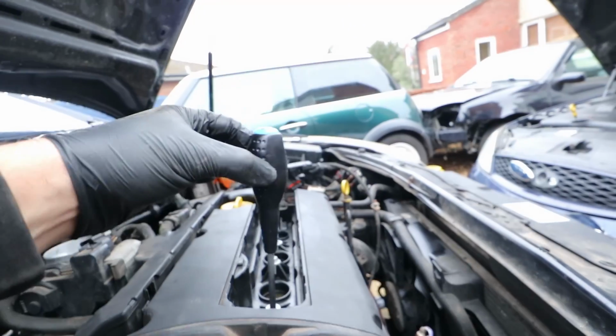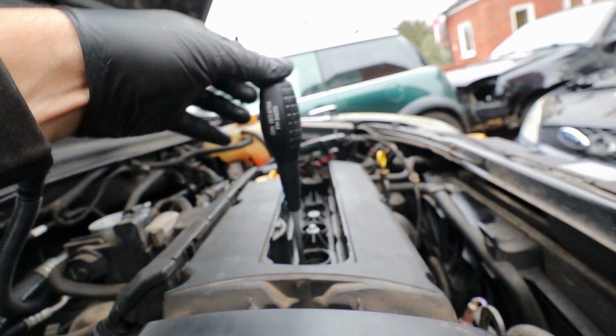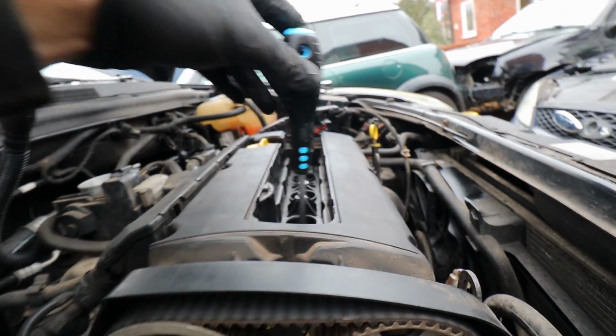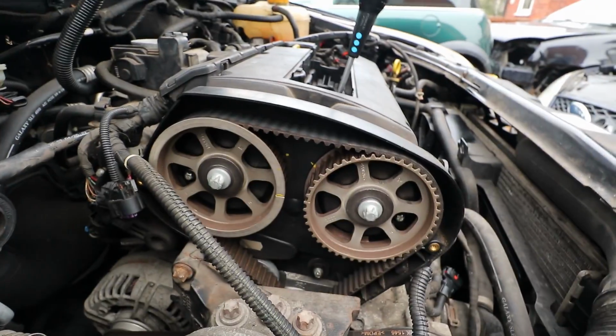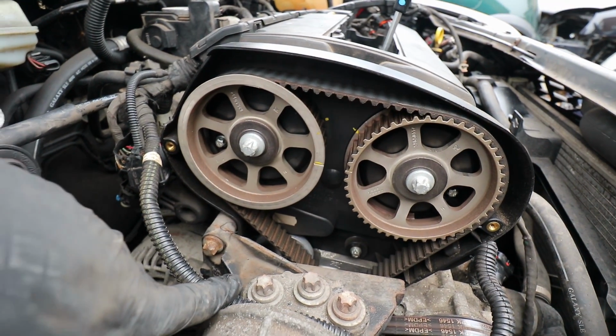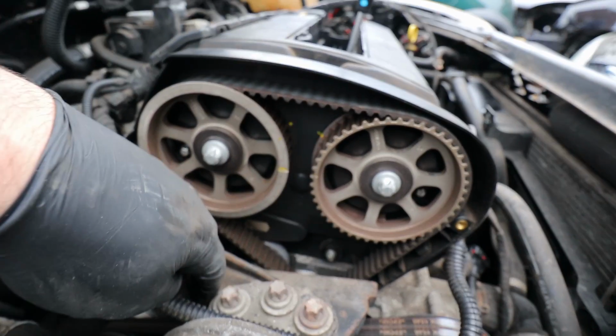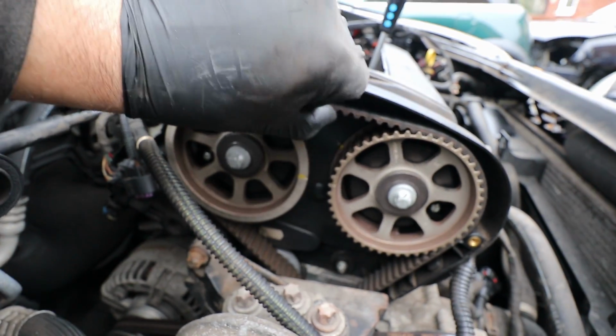And then the screwdriver is at the top as well. I don't know if I actually recorded turning it over, but this is now at the top, and the piston number one is at the top as well. So we are now dead in time, so I need to get that timing tool in there now, and hopefully that'll all be good, just to keep the cams in place and also to keep the bottom in place as well whilst we remove the belt.